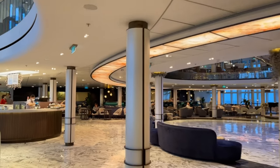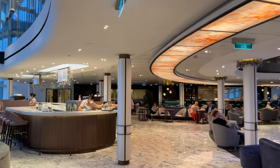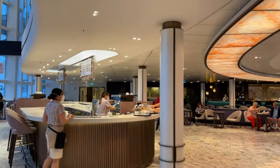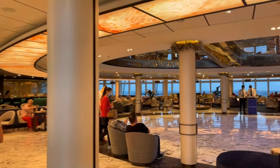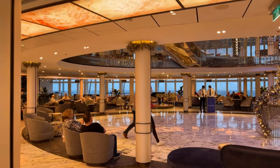If you're anything like me, you can't start the day off right without a good cup of coffee. And here at the coffee bar in the piazza on the main deck, you'll be able to find this coffee bar. It serves Costa coffee and a variety of different snacks.